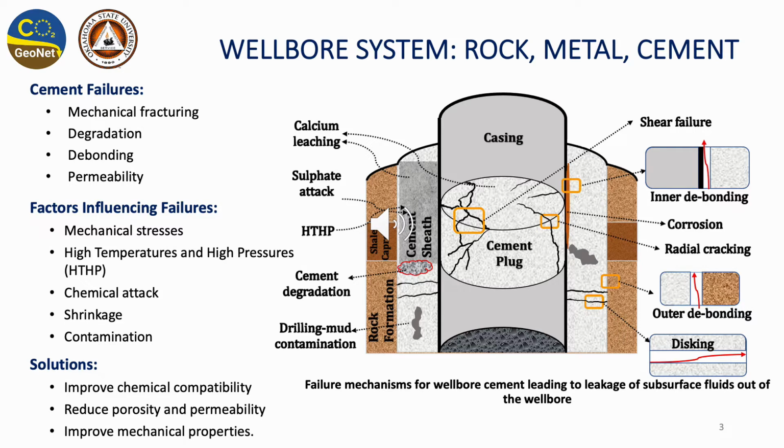Here on the left, there are three categories of points that are really important to distinguish. First of all, cement failures. Second, factors that influence those failures, and then at the end, what solutions or options we have to mitigate these. The failures really fall into mechanical failure, chemical degradation, debonding between these interfaces, and finally the increase in permeability, which is the ultimate problem for any fluid sealing in the subsurface.